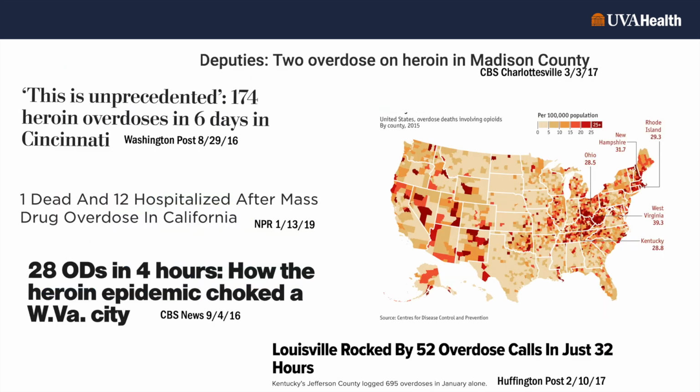So our next toxidrome that we'll talk about is opioid toxidrome. And I wanted to preface the opioid by acknowledging the opioid crisis that we have in the United States. Many deaths each year, and this is increasing nearly every year where we see opioid deaths. And just some headlines picked out for the past couple years. 174 overdoses in 6 days in Cincinnati, 28 overdoses in 4 hours, and that was in Huntington, West Virginia. Even close to home, 2 heroin overdoses in a day up in Madison County.